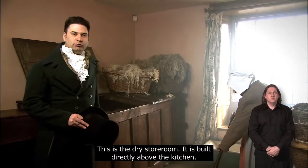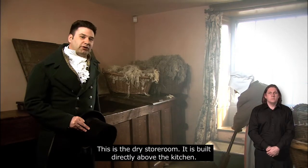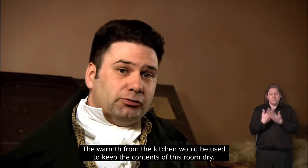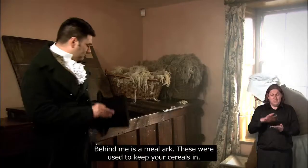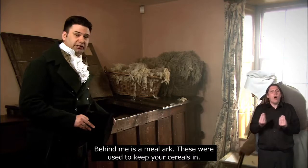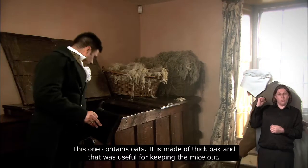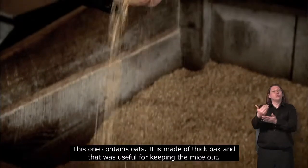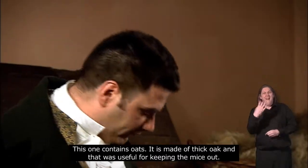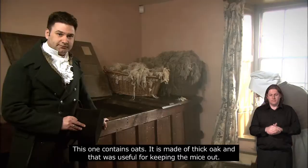This is the dry storeroom. It's built directly above the kitchen. The warmth from the kitchen would be used to keep the contents of this room dry. Behind me is a meal ark. These were used to keep your cereals in. This one contains oats. It's made of thick oak, and that was useful for keeping the mice out.